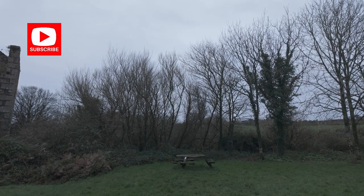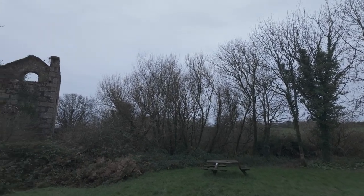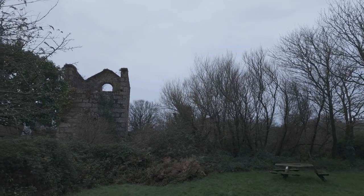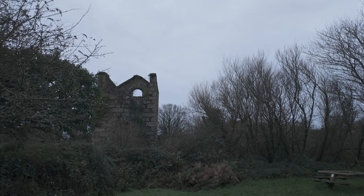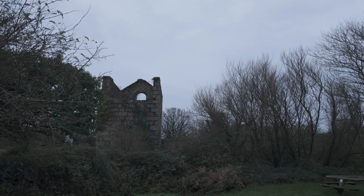Today we're down in a valley not far from where the HQ is, and we're going to do a walk around these lovely engine houses. So let's just show one's face, shall we?